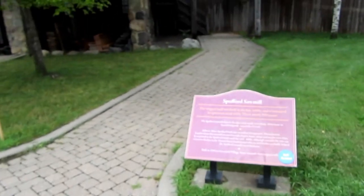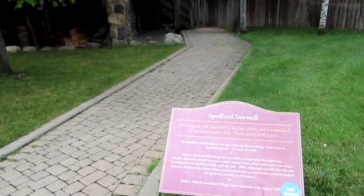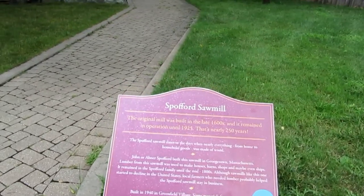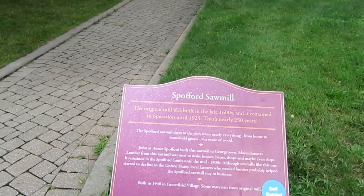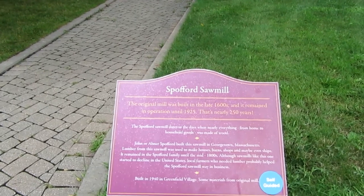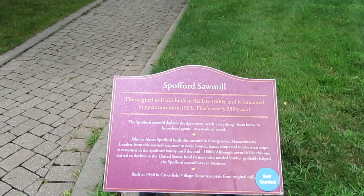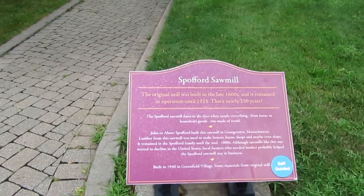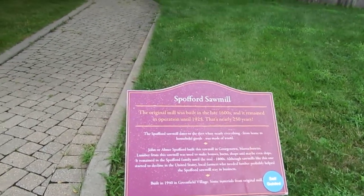Spofford Sawmill, built in 1940 here, using some components of the original mill, which was built in the late 1600s and remained in operation until 1925, over or about 250 years. The original mill was in Georgetown, Massachusetts.